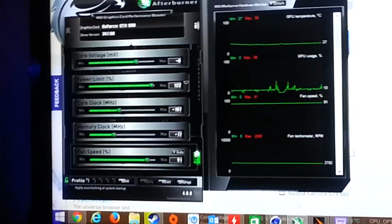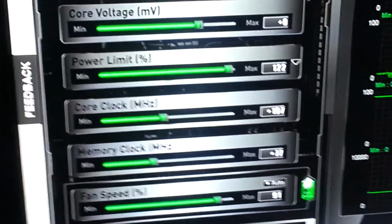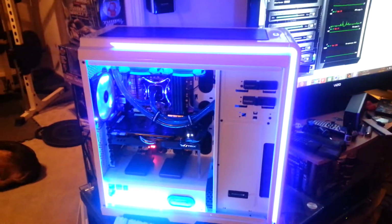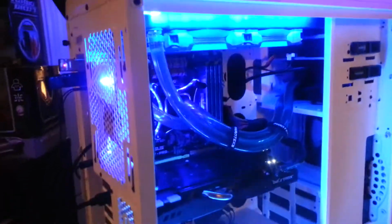That was my overclocking. That's my overclock for my graphics card. But she runs like a monster. I got tons of games. I've been playing a lot of Battlefield 4 and the new Far Cry. I love that new Far Cry game. I've been playing Watch Dogs a little bit. I don't really like that game so much. I can't wait for the new Grand Theft Auto.